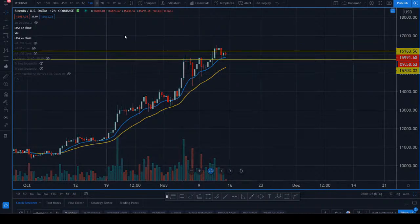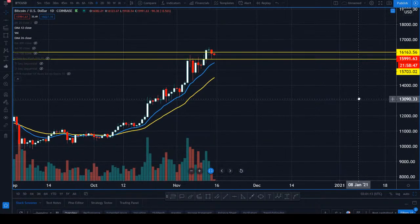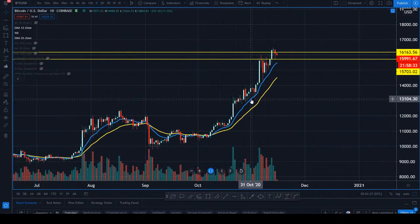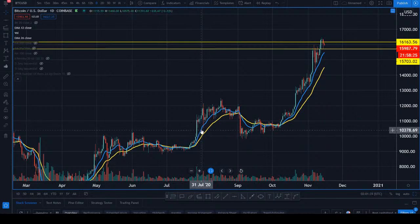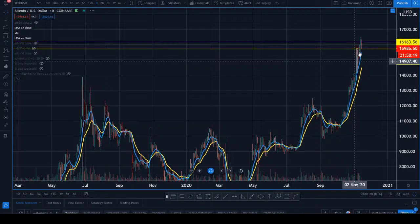So my point through all this is, how do you conclude when a topping pattern becomes more apparent? And we have such running room here, even on the daily. 15.5 would be our first touch of our EMA 12. 14.3 is our first touch of our EMA 26 here. And the spread, I did talk about this on the last show we did, we have similarities, a greater spread to here, similarities to our 2019 bull market in terms of the distance between our 12 and 26 EMAs, congruent to the topping pattern there.